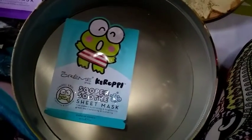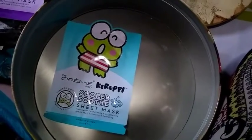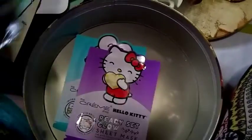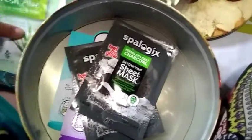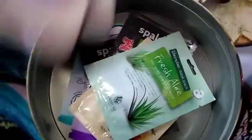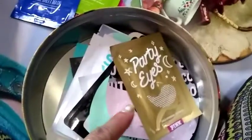That is it, you guys. That is all I have for this sheet mask collection. Hope you guys enjoyed and give these products a try. See if you guys like them. And who knows, you guys might end up having more sheet masks than me. And you guys know I also review them.